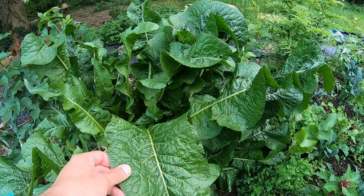They don't typically flower this time of year though. These have just been planted here about a month ago. You can see they're doing very well. We also have more oca.